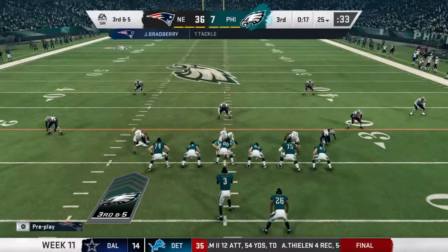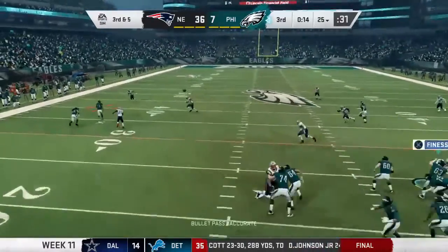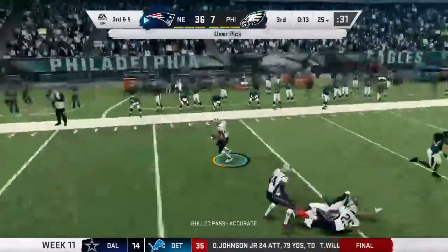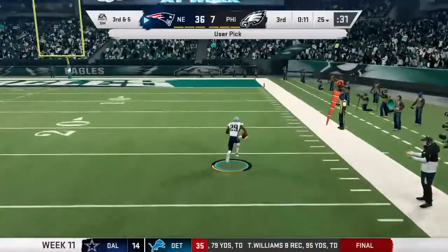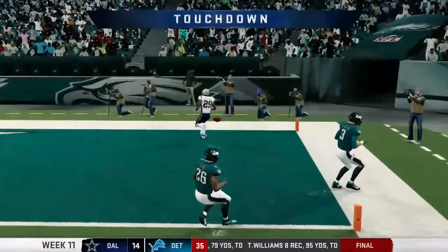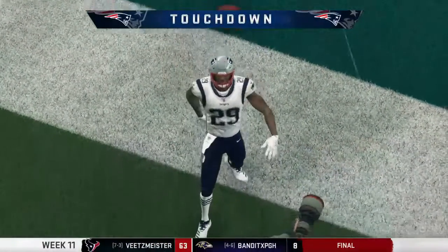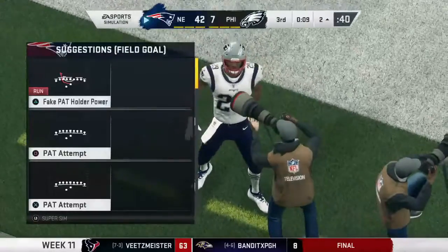Switch it. Come on, switch it. From the gun, Winston. Oh, and this ball's tipped and intercepted. Picked off by Greedy Williams, the rookie from LSU. And he takes this one back into the end zone. And the Patriot defense has a touchdown.